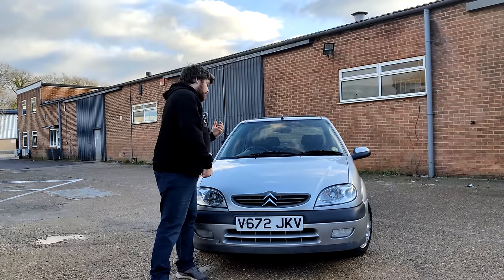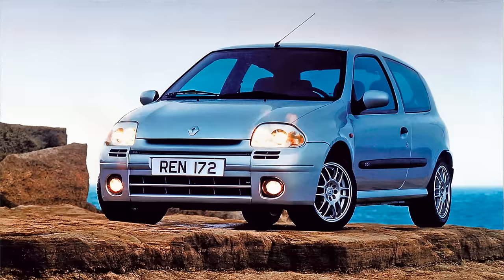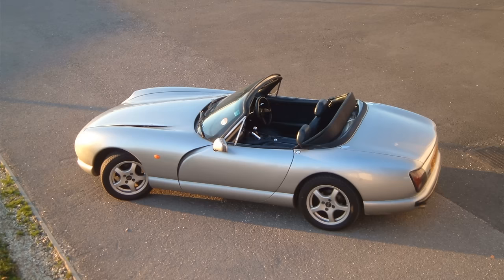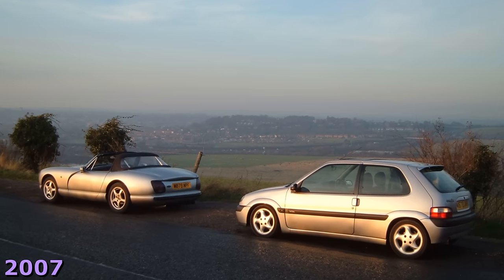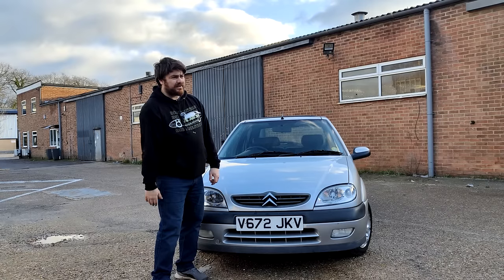You know, the next thing was likely to be either a Fiat Coupe 20-valve turbo or a Renault Clio 172. But the Saxo dodged being chopped in yet again because we bought a TVR instead. We took out a loan instead of trying to save for a house deposit. We bought a TVR Chimera because they are quite cheap. Everyone went, how the hell did you afford that car? And you think, well, it's less than your Fiesta.